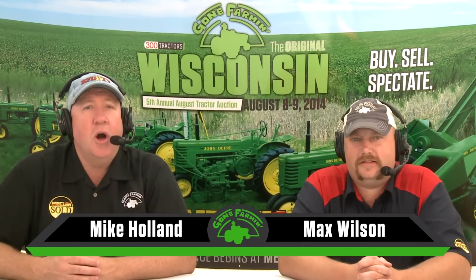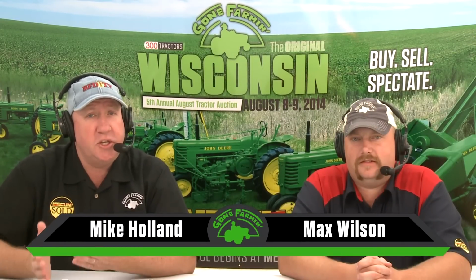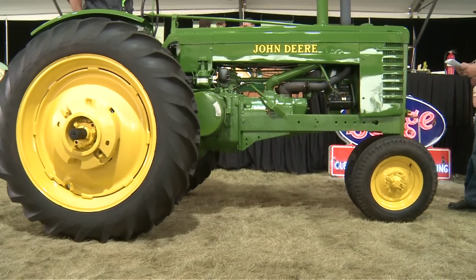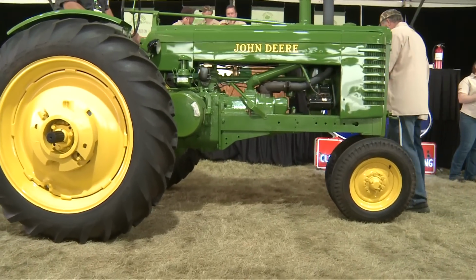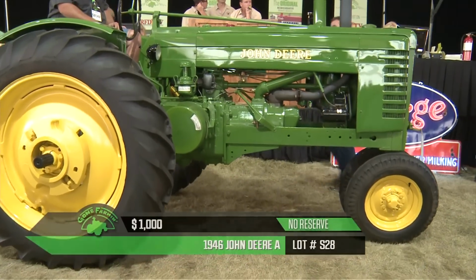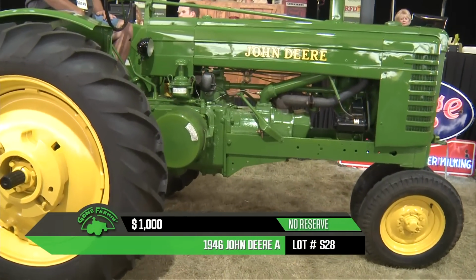Folks, welcome back to Walworth, Wisconsin, and Mecum's Gone Farmin. As the auctioneer starts his banter, let's get the tractor moving up to the block. Bringing us up to lot S28, which is a 1946 John Deere A. Yeah, and of course the 46 A, it's got the long hood with the battery up underneath the hood.